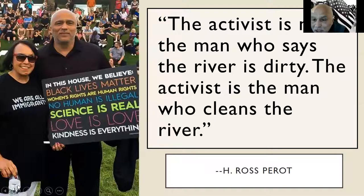I wish H. Ross Perot had not used gendered language with this, but the spirit of what he's saying: the activist is not the man who says the river is dirty. The activist is the man who cleans the river. There are people, and I respect this, that don't like our approach. They say it's too direct. It's too dangerous. It's too likely to go wrong. I don't mind them saying that, but I will remind them that our pant legs are wet. I mean, we're in the river. And if you don't like the way we're doing it, then do it a different way, but do something, right? I mean, do something.